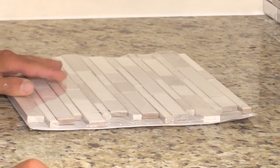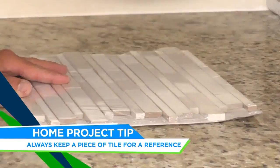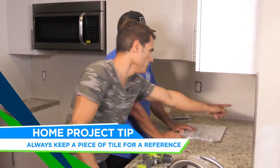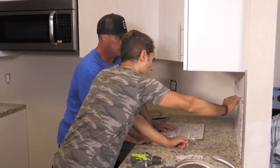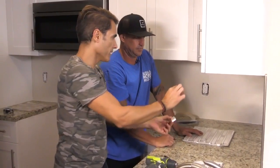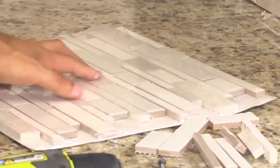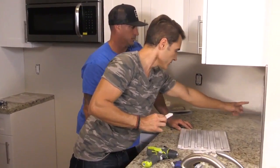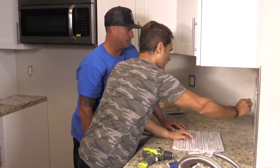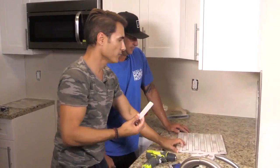A good thing to keep next to you is a piece of the tile, so you can guide it by looking at your tile and seeing what cuts go where. Right, because right now you removed all the pieces that were overlapping over the outlet. So at this point we need to cut these down and then put them back in place. But you want to keep the pattern consistent so we can use this as a reference and see, okay, this one has the more glossy finish here, which means now the more rustic one goes right next to it. That way, we keep the pattern consistent even though we have to make cuts and remove some of the tiles. Correct. So that's a good point. Thanks, Frank. Perfect.